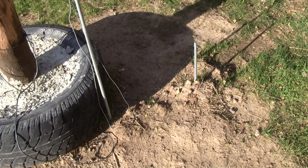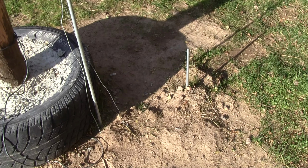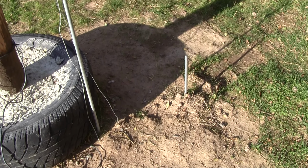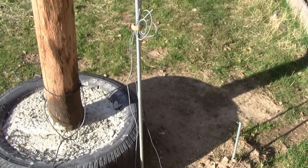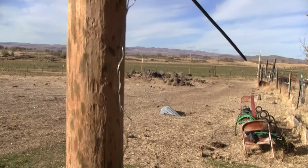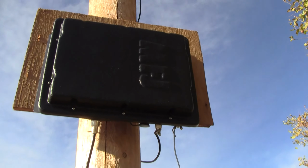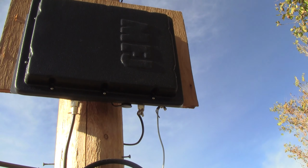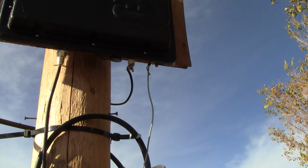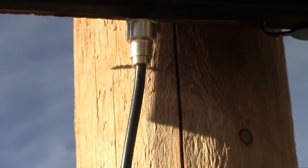And I got that one ground rod on the right. It's a 5-foot ground rod, so I got it down 4 feet. No, it's a 6-footer, so it's down about 5 feet. This one here I didn't get down so far, but the grounds are coming here from the MFJ auto tuner. Ground right there is the long wire antenna connection. The coax is the input from the transceiver.